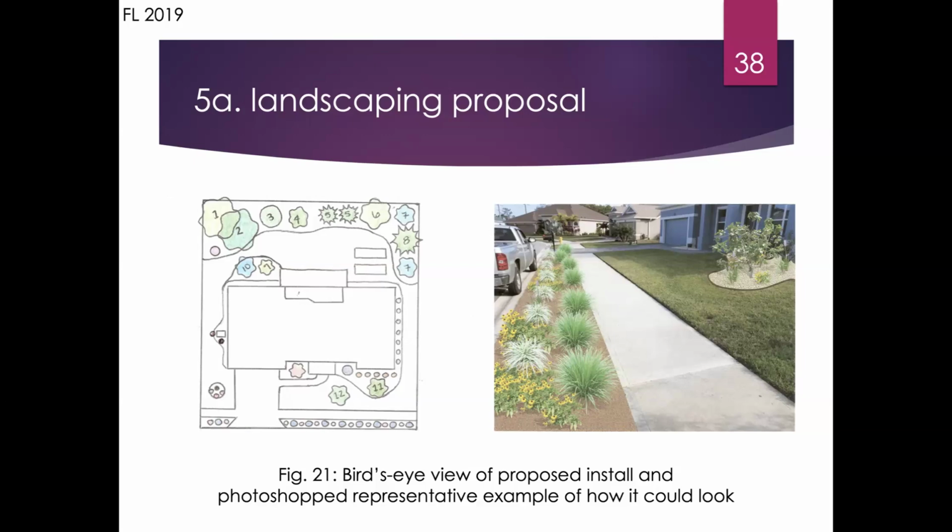I put these two parts together specifically so that we would be able to show that, look, it's not just an image, right? An image being that this is not just the bird's eye view image, but I wanted the neighbors and the board to be able to understand this is what it would look like if it was superimposed over my house. So this was something I chose to do. You don't have to, but this was the first part of my landscaping proposal.